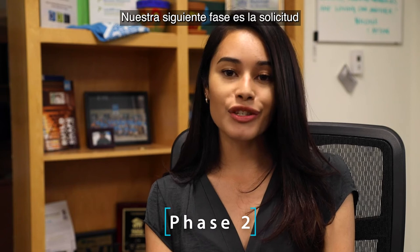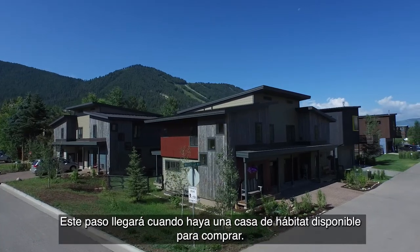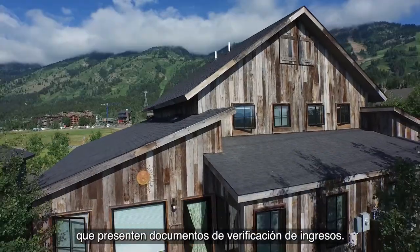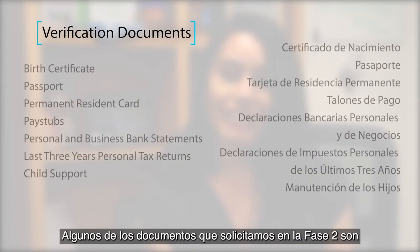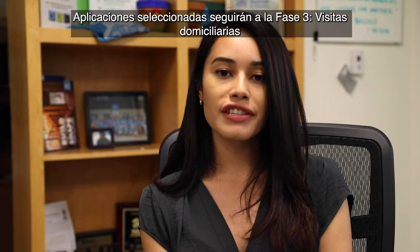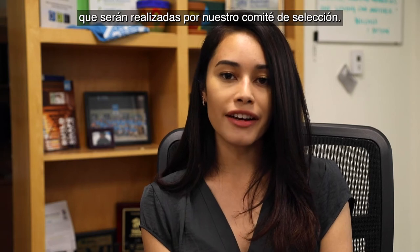Our next phase is the request for income verification documents. This step will come when there is a Habitat home available for purchase. We will let applicants know and request that they submit income verification documents. Some of the documents we request at stage two are tax returns, proof of residency, pay stubs, and bank statements. Select applications then move on to stage three, home visits, which are conducted by our selection committee.